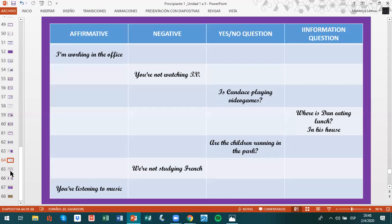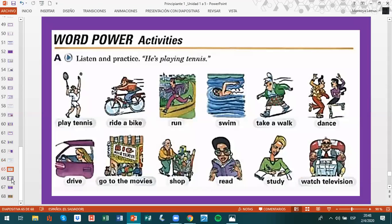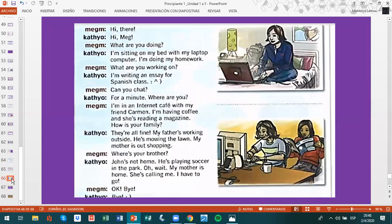Okay, very good. With this conversation, I want to show you the sentences using the present continuous, okay? So, one question, what are you doing? Sentence, I'm sitting on my bed with my laptop, with my laptop computer.